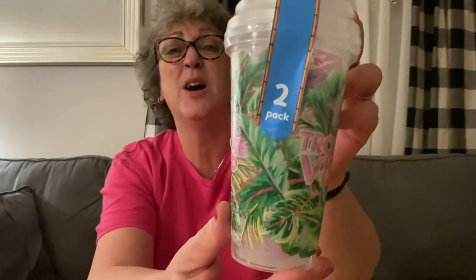Then I found these cups. Now, it's a 2-pack of cups and they say tropical vibes on them. And I was like, oh, those are really cute. And I was like, oh, they're coffee cups. I don't know. Do I really need them? But they're so stinking cute. You get 2 cups. And I said, oh, this is really cute. Do I need it? No. Do I want it? Yes.